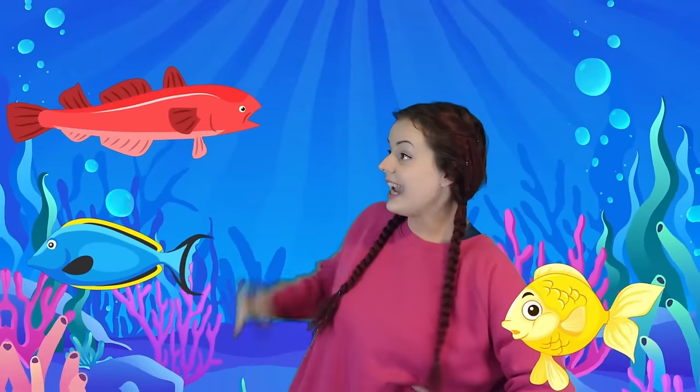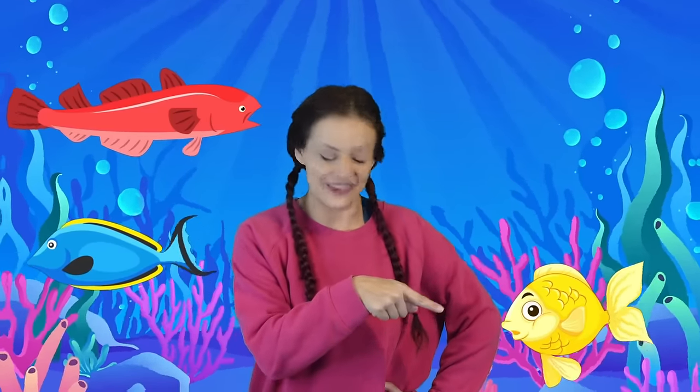Into the sea. Wow! I can see lots of fishes, can you? Hey look, there's a red fish. There's a blue fish. Wow! Oh, there's a yellow fish. Wow, there's so many colours in the sea.